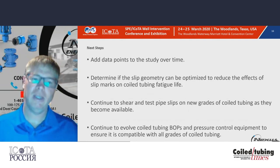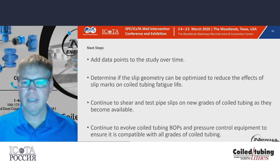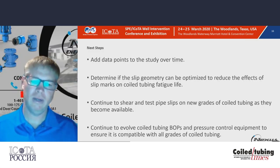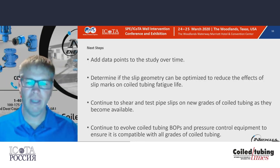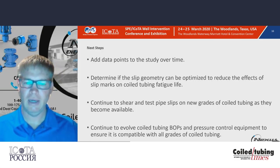So next steps, as we have time, we are adding more points to the study. We're working on optimizing the slip geometry to see if we can reduce the damage to the coil tubing. We're always cutting new grades of coil as they become available. A big thing for us is we have a customer that wants to do something a little bit different, and they phone us and say, can you cut this pipe? And if we don't have it in inventory, we get them to send it to us. And we determine if we can cut it or what our optimum shear blades are for that.